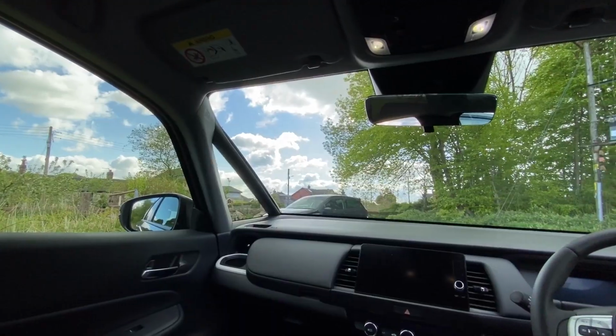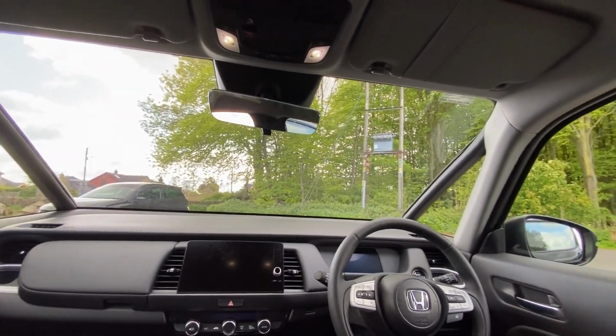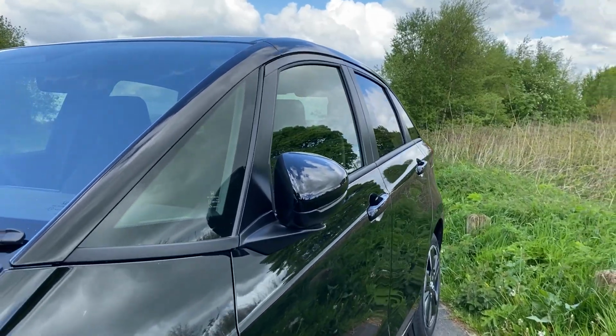The fact you have that massive windscreen, which just feels so much bigger than most cars out on the market. With that, you've also got these small sections of window to your right and your left. You feel like you can see so much more. And also it makes the car feel so much bigger than what it actually is.